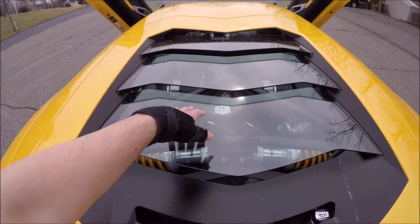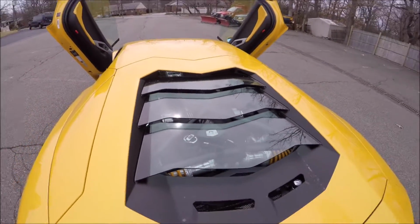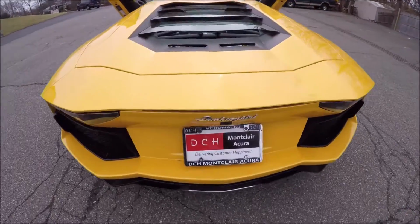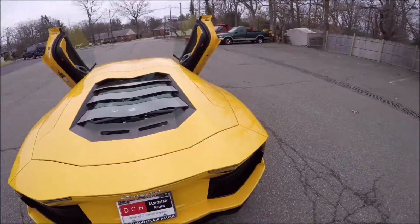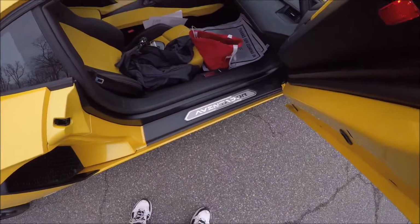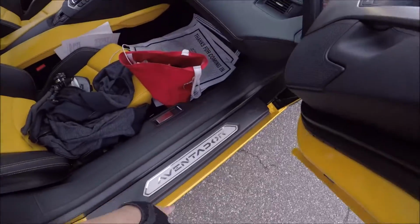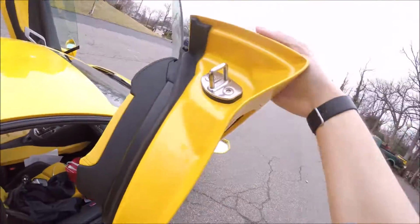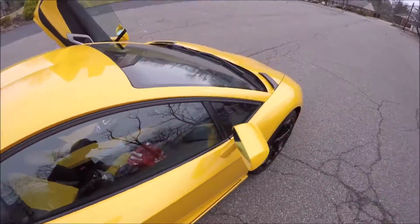Wow, I can feel the heat of this engine here. And there's the firing order, which is really cool. Beautiful back end. Special thanks to DCH Acura for providing the car. We got some construction right behind me, so sorry about that. Here we go, Aventador. So everybody in the world knows you bought the cool V12. Close the doors, just put it down.